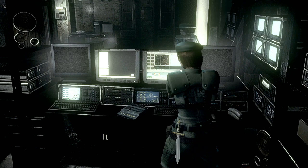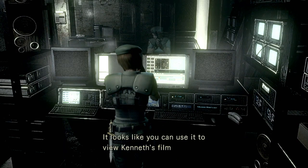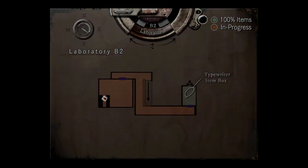Some sort of image editing equipment. It looks like you can use it to view Kenneth's film. View the film? Sure. Remember Kenneth? That guy that got eaten by the zombie, the first zombie we found in the game? Here he is. Oh no, Kenneth. Poor Kenneth. I don't want to watch it again. Nope. All right. That was all that was in there.